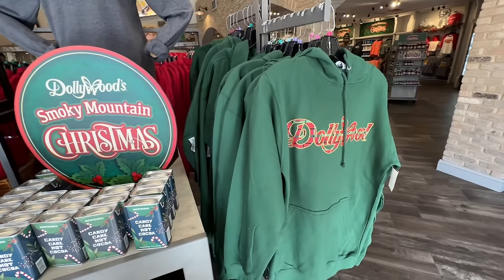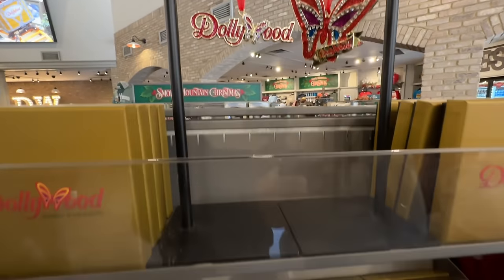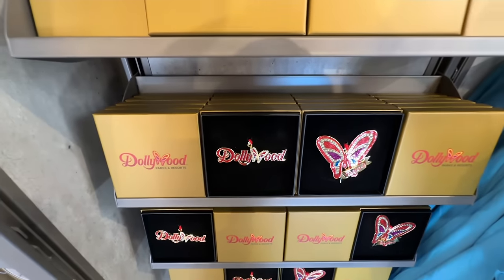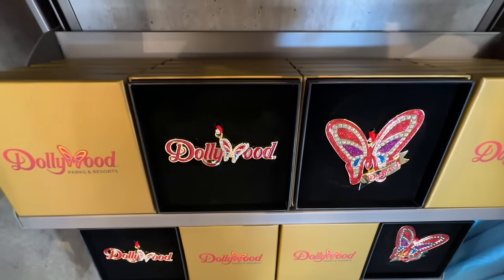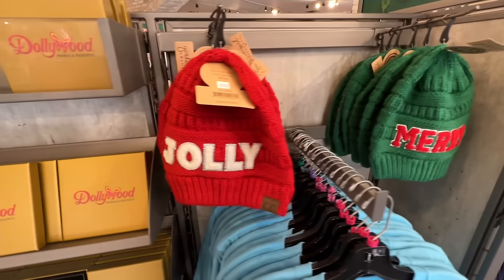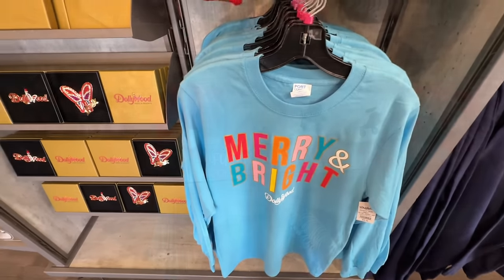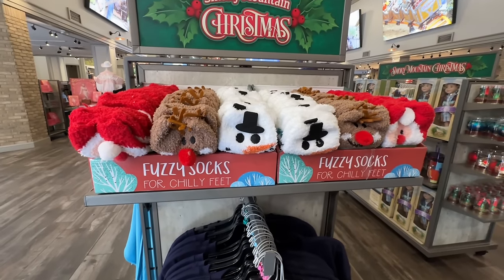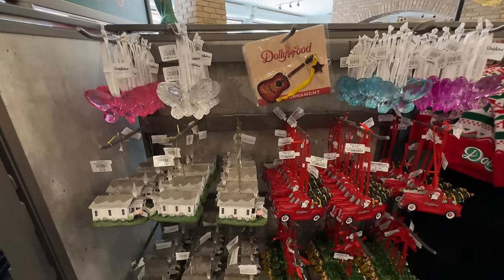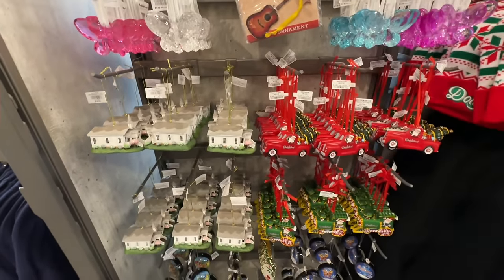$45 on the hoodie. Those are really pretty. $25 on the ornaments. They come in a pretty decent box to store them in too. I'm not sure which one I would like better. Maybe the Dollywood. What about you? Yeah, probably the best one. $27 on the toboggans. $25 on these sweatshirts. $8 on the fuzzy socks. And a section of ornaments. We've talked about this one before. You gotta get that one. $15.